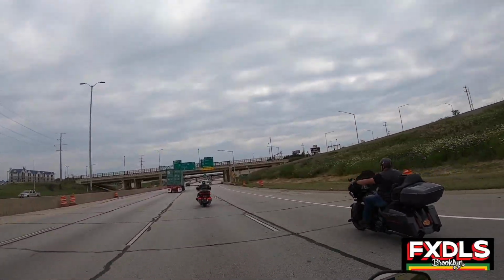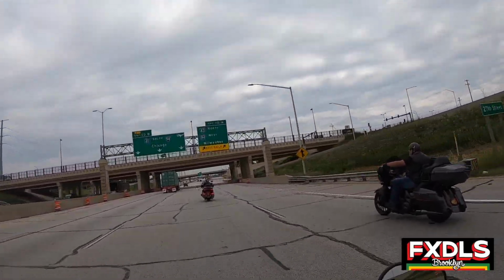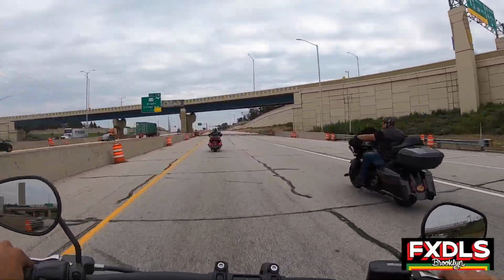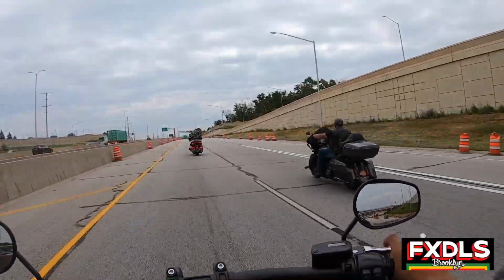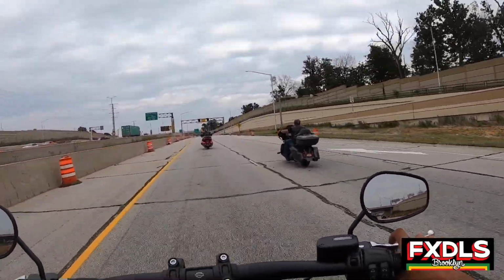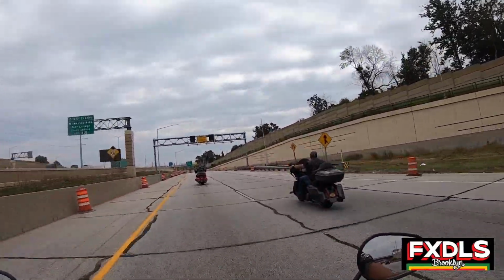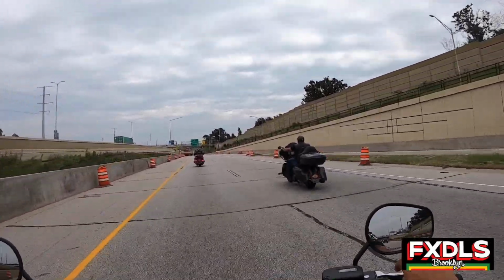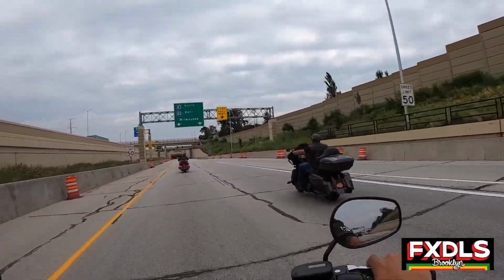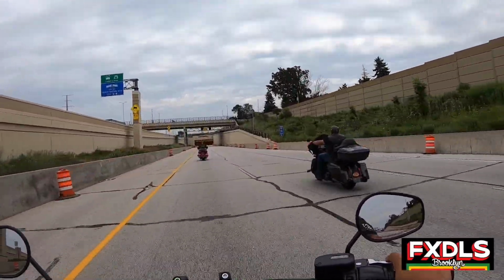Ah yes, Milwaukee. And it's funny, I kind of thought with the fatter tires that you would lose a little bit of control and not be able to lean it. But I feel like I could lean this thing pretty well. Now, I don't know if I can lean it as far as my Dyna setup with Legend suspension, but I definitely feel like I could get into some curves with this bike.